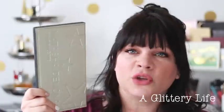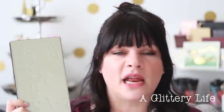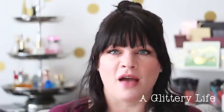I think the metallic formula in Natasha's line is my favorite in terms of her eyeshadows. I will put those on my lids 365 days out of the year because I think they're awesome and so workable, even buffing into the crease as well. So even at the price point of $169, I think it's totally worth it. I'm not sure if this is limited edition yet. There is some talk that it is limited edition, but maybe it's not. I'm not totally sure. But I think it's totally worth it. I love it. It's so beautiful.